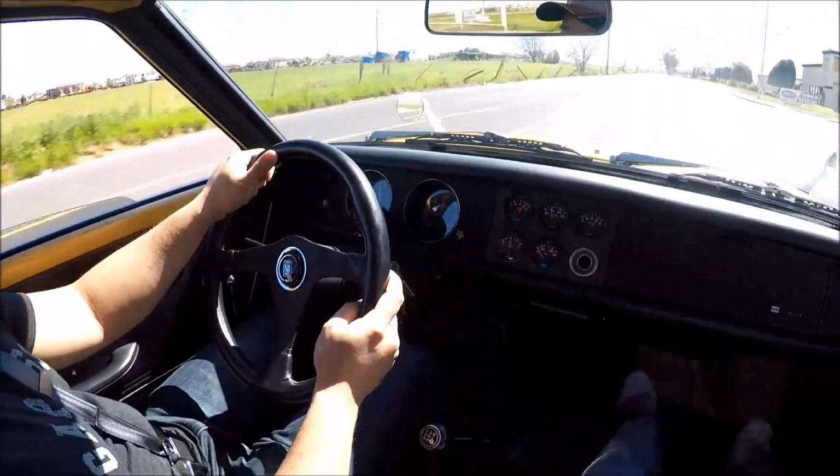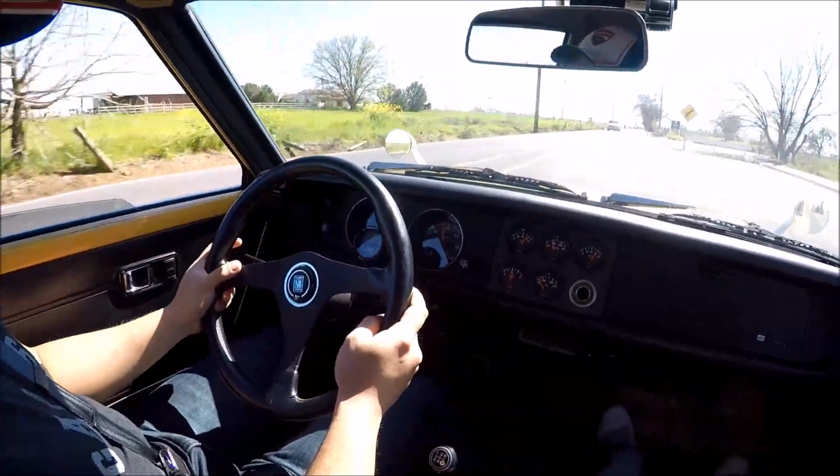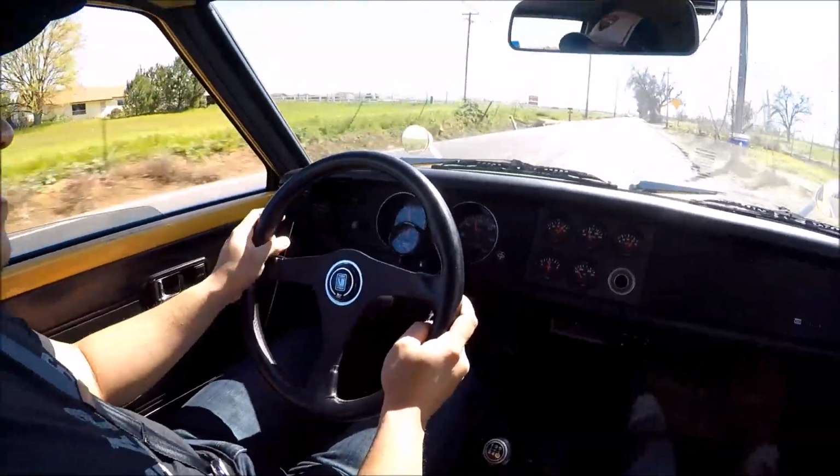Sounds good. It has that nice carbureted feel. Yeah, bubbling carbureted. Lovely. It's on point. Gotta love the side wrap sound, you know.